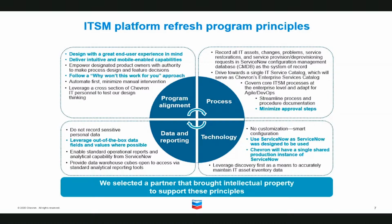On the technology side, I alluded to the two. We wanted to use ServiceNow as ServiceNow was designed. ServiceNow has spent many, many millions of dollars more than we could ever spend designing an ITSM system. So we wanted to leverage their thinking and leverage the good work they'd done on design.